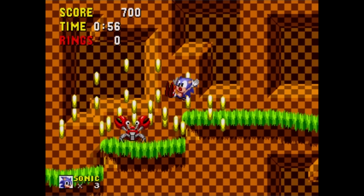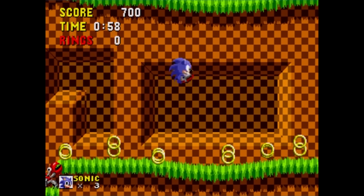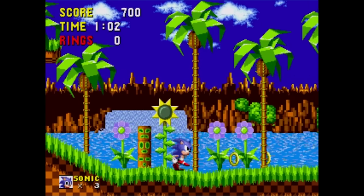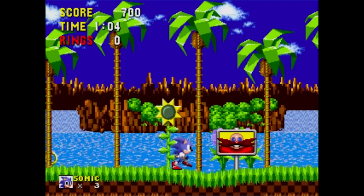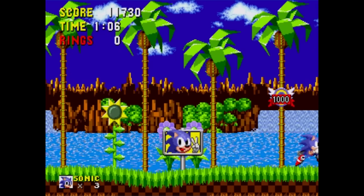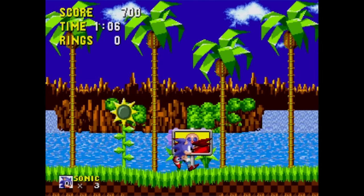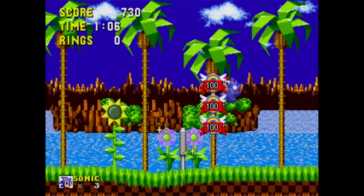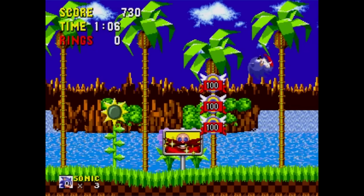But one more absolutely unforgivable goof is related to the hidden end of act point bonuses you can find by jumping around. Thankfully, the 1000 and 10,000 point bonuses work just fine, but the 100 point bonuses only give you 10 points. Apparently this is due to a missing 0 in the points array or something. Not really a deal breaker, but I just thought I should mention it.